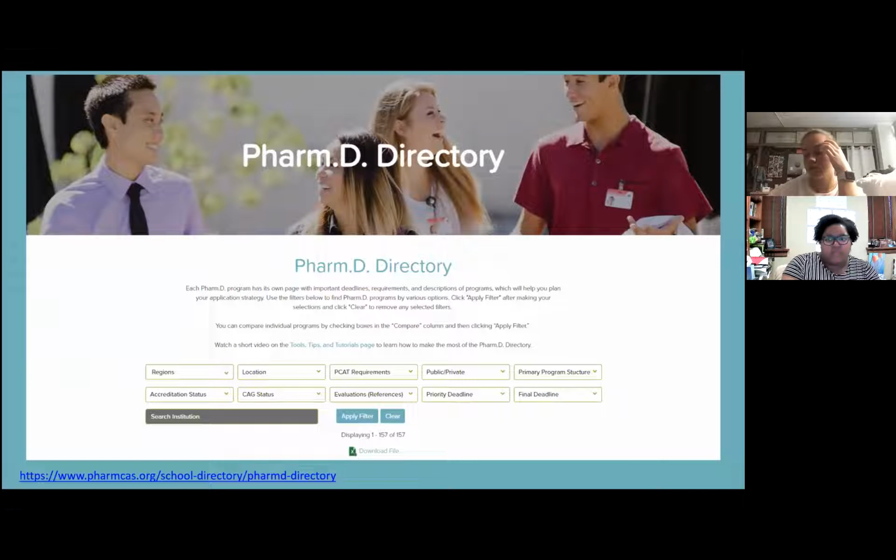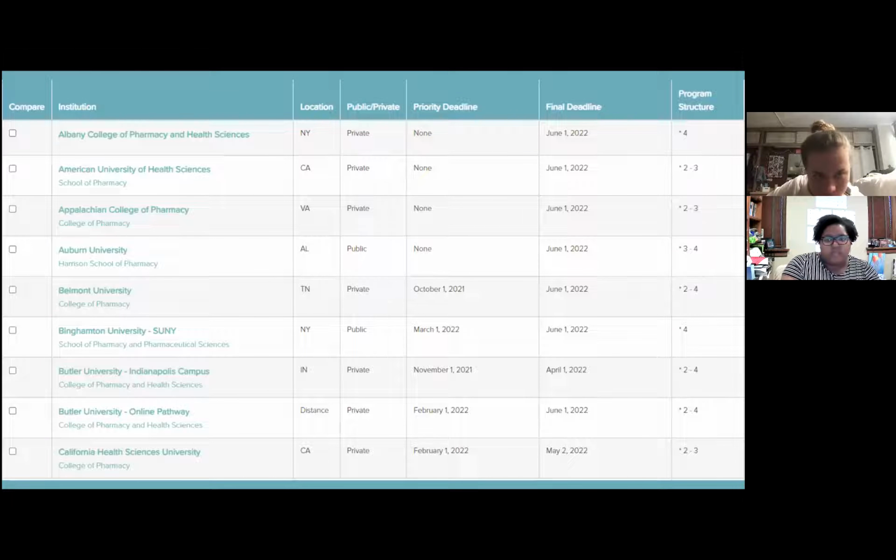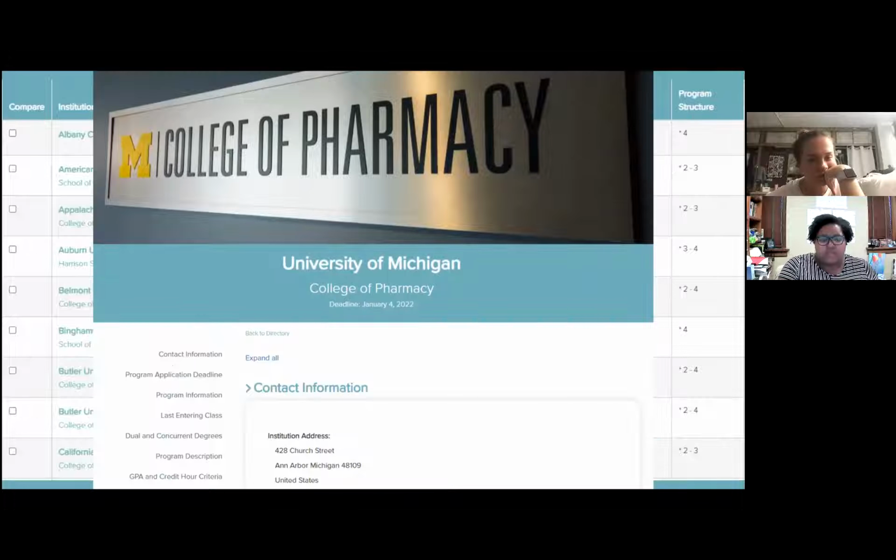So you can search by the region of the country, the specific state, what the PCAT requirement is, deadline options, all of that. And then here is kind of not being in the site. This is below the fold. So where you'd see after those check boxes on the left under compare, you can compare schools side by side. And then if you click on any school, this is just an example, it brings you here and you're going to have a ton of criteria and basically a snapshot of all the requirements to apply or that pharmacy school entails, including contact information to get in touch with them.